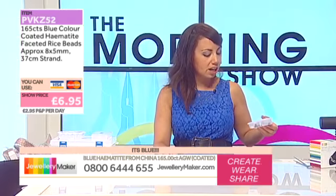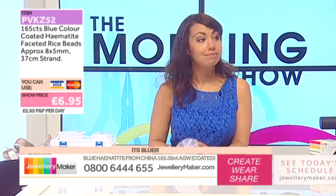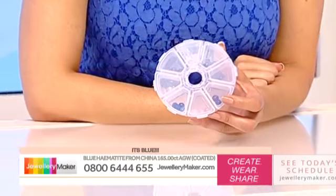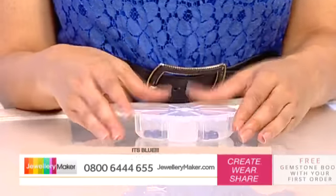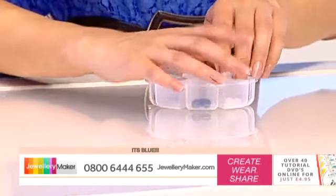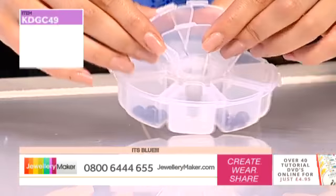I've got some more storage now. Storage for you right here, right now, with some gemstones in it. These are the ones that you have this storage for, don't you? Yeah, I've got about 4 of these and they all sit on top of each other. That's fab. Half drilled gemstones have I got in here. Wow, I've got loads of them. Let me show you, I've got an absolute massive amount in here, not just those, but in the top sections also.